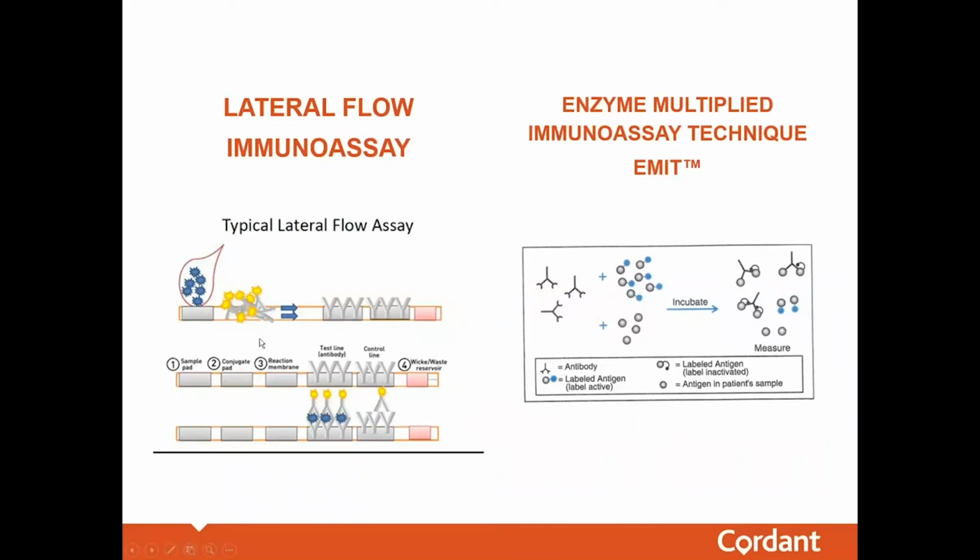Then there's a conjugate pad. The conjugate pad includes antibodies that are specific to the particular drug. And these antibodies are labeled with some sort of a label that, when an immune complex is formed, has a colored endpoint. Colloidal gold is often used, and that imparts a reddish-brown color.